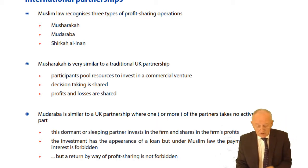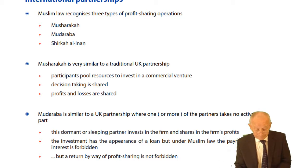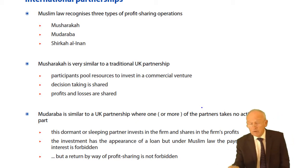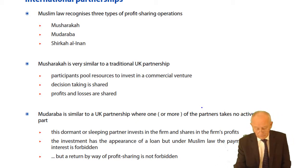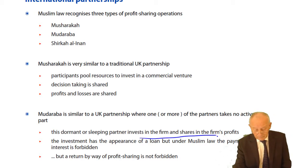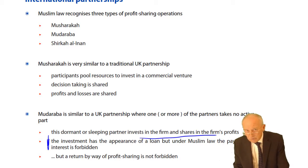Musharaka is very similar to traditional. Participants pool resources to invest in a commercial venture. Decision-taking shared, profits and losses are shared. Mudaraba is similar to UK partnership, where one or more of the partners takes no active part. So we're looking like a limited partnership, or a traditional partnership with a dormant or a sleeping partner. They invest in the firm and they share in the firm's profits. The investment itself does not bear interest.